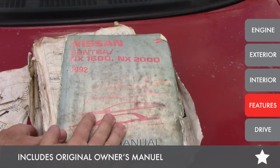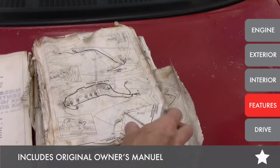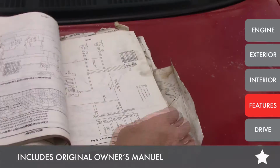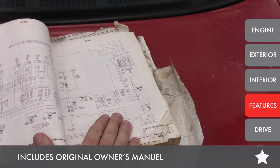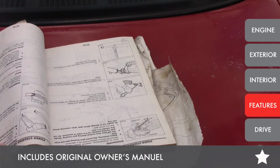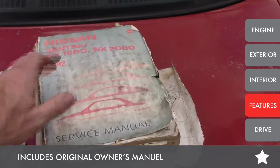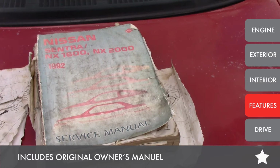Here we have the Nissan Sentra original owner's manual from the 92, 93 series. This has everything that you may need to know or want to know about the car itself, and this comes with the vehicle, so nice to have that.